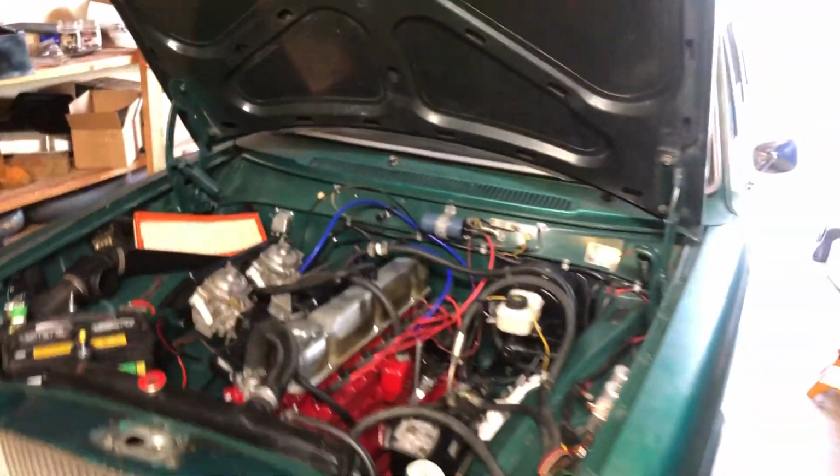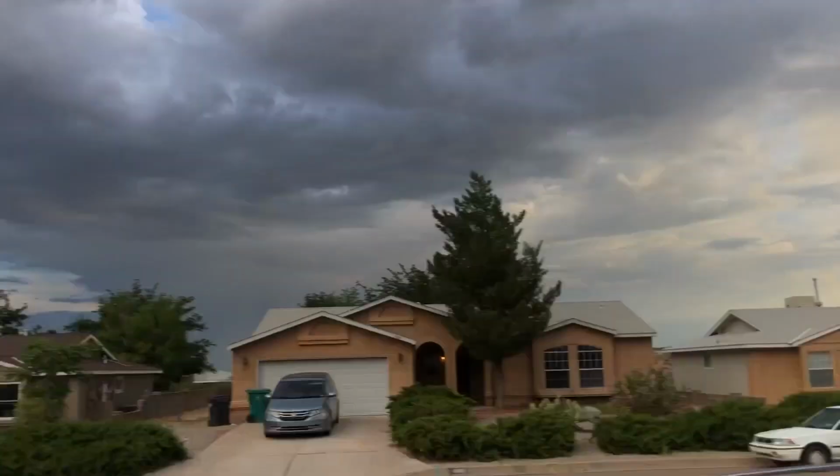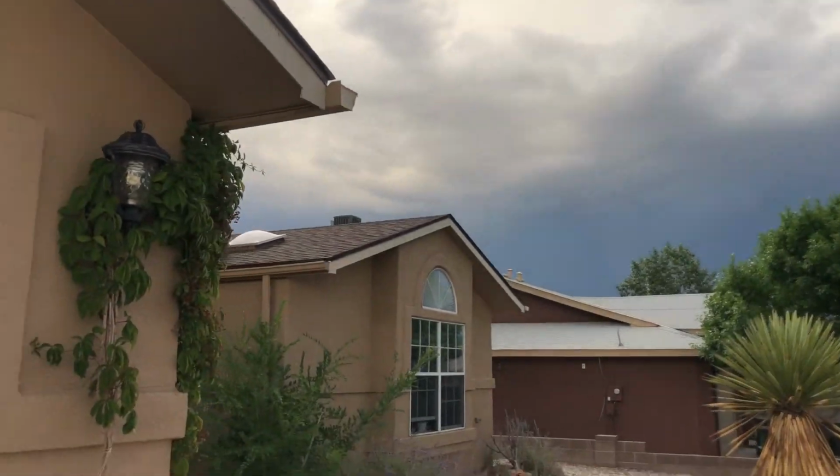I'm gonna go for a drive after dinner. We're gonna have a nice sunset. This is perfect weather for driving, so I'm actually gonna go out in a few minutes here and take it for a spin.